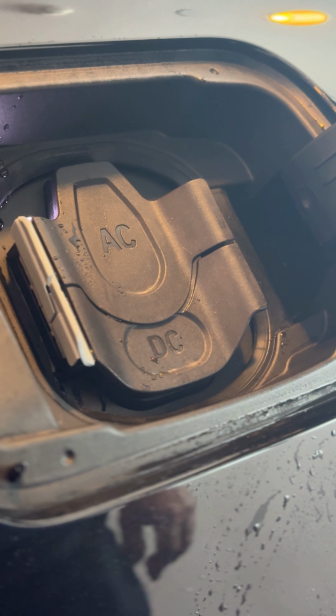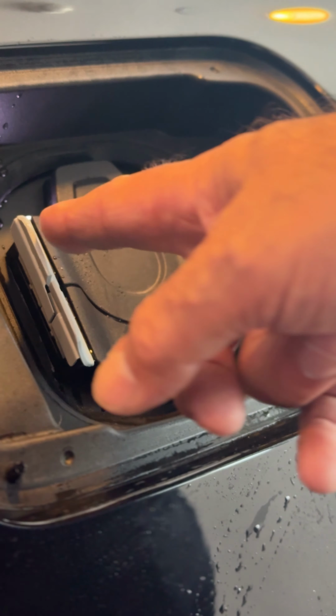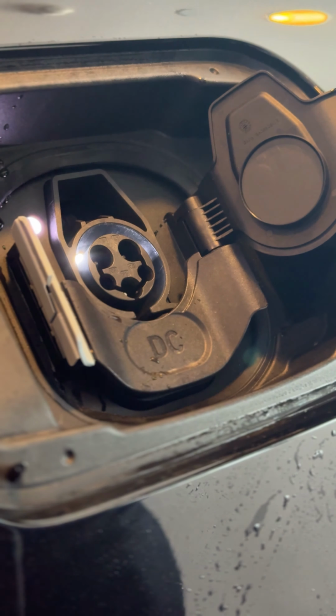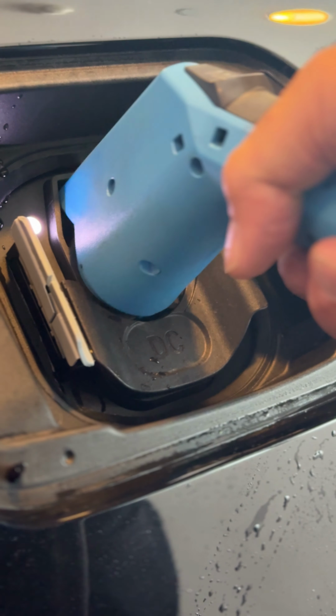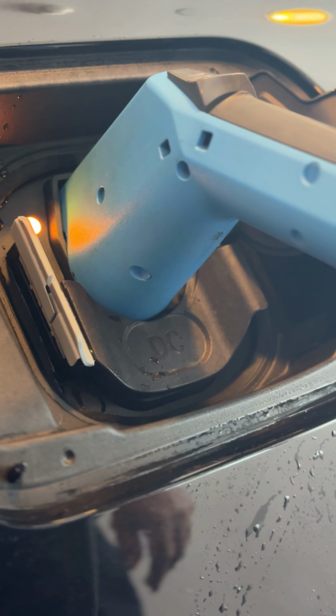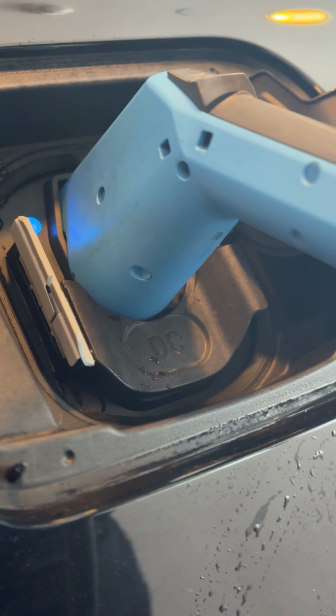What we're looking at here is the port to charge your new car. You'll see two different outlets here. Number one, AC. This is what you're going to use for the typical level 2 charger that you would hopefully have installed in your home. This is the most efficient way to charge from your home.